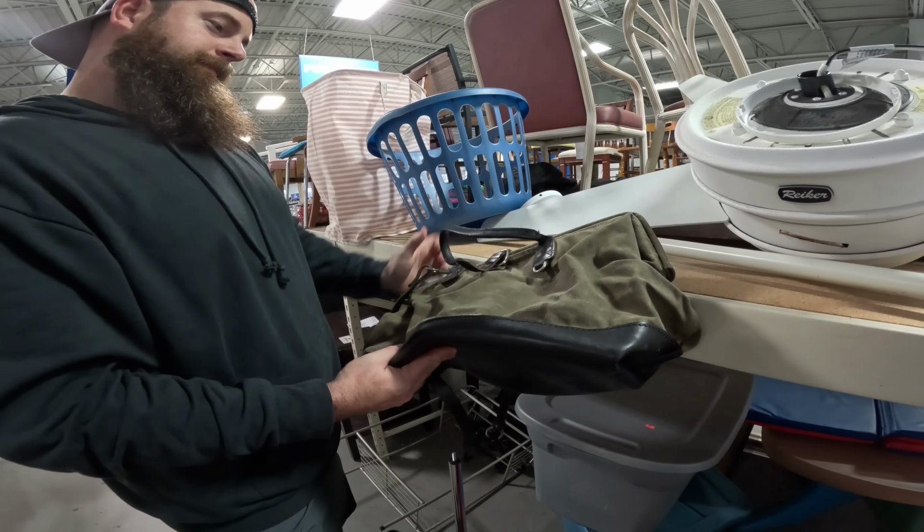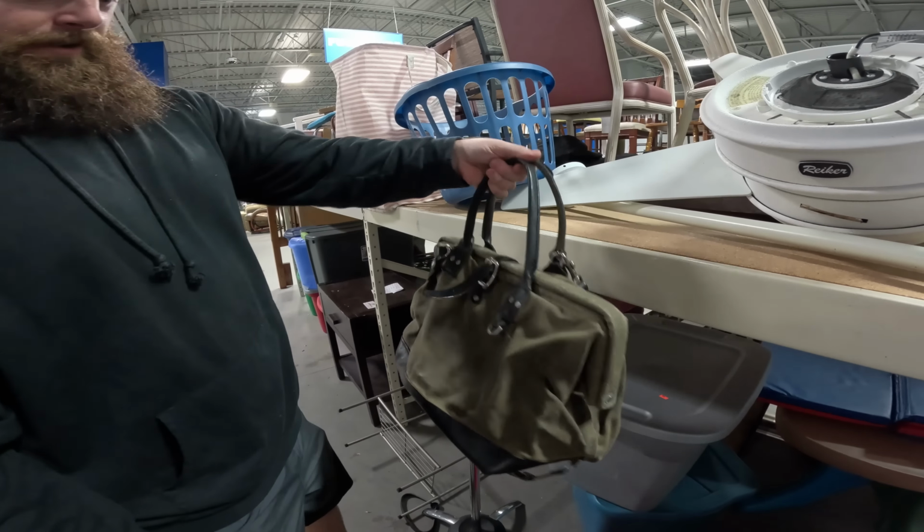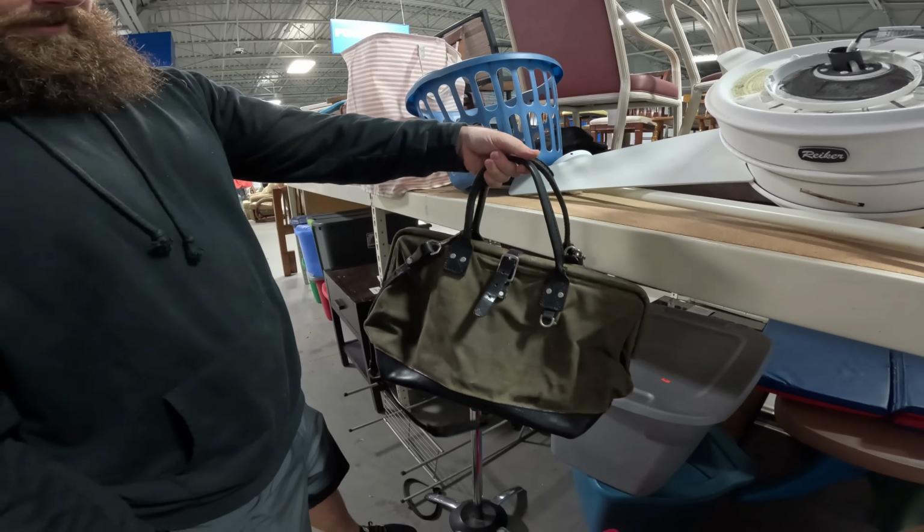It's like an old doctor's bag. It does look like a doctor's bag, right? Yeah. It's a neat bag. It is neat. Definitely been chewed on by some sort of animal. Then you just put it back. Just too much damage. Yeah. That's a shame. I know.